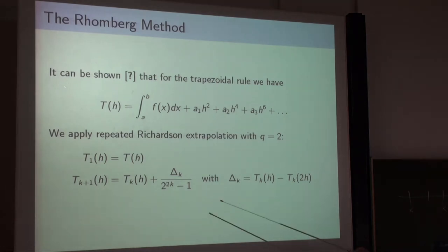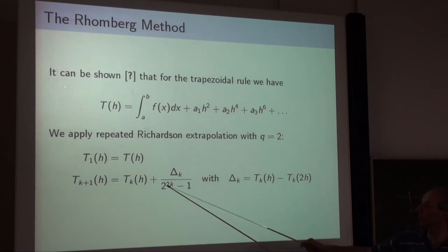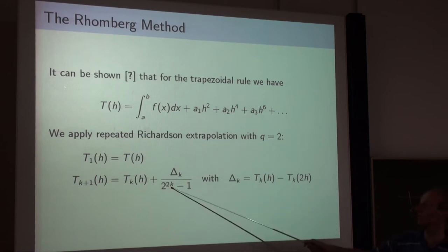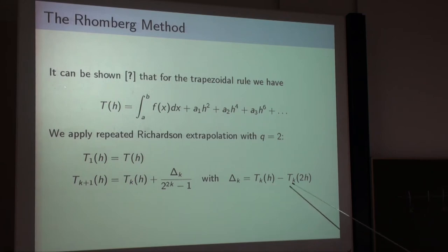And in the denominator, we have q, which is 2, to the power of p_k, which are the exponents here. And you see these exponents, they are the even numbers, so we have 2k as the exponents. And delta k here is what we have seen, Tk of h minus Tk of 2h. So delta k is a shorthand for the difference between the two approximations.